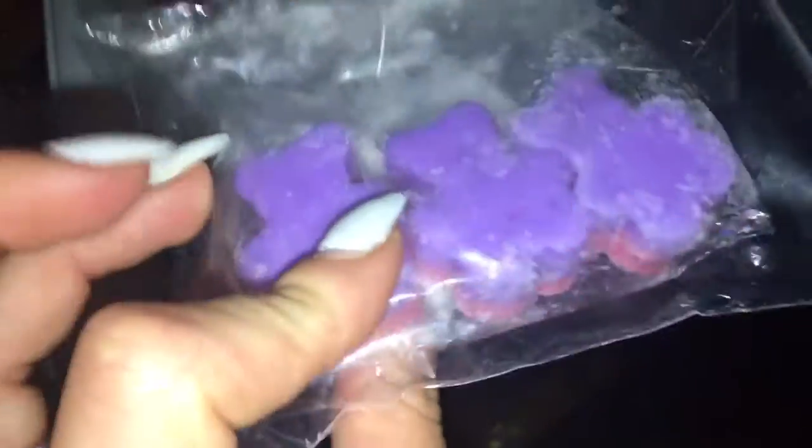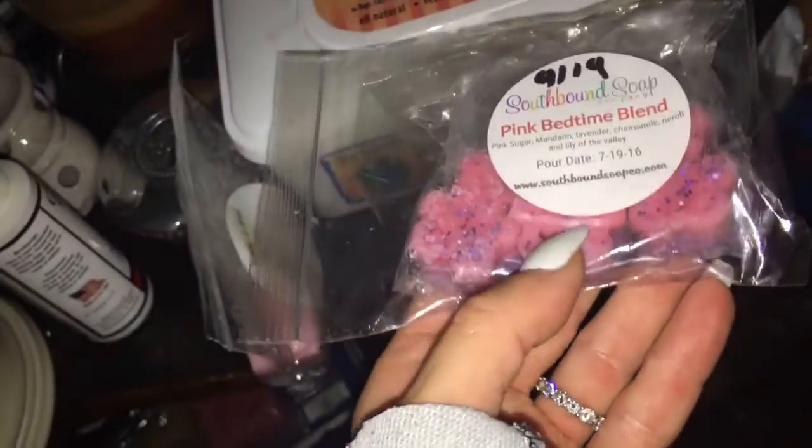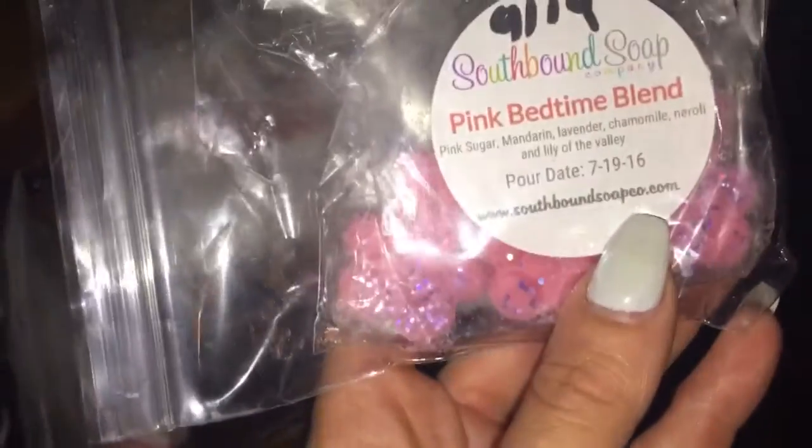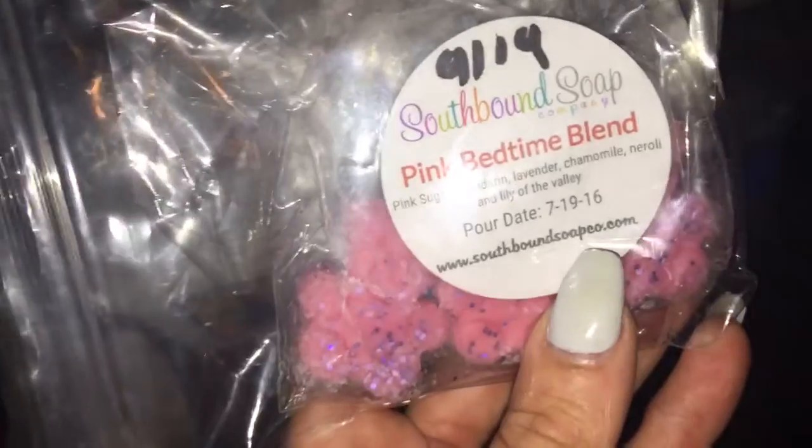Over here, Southbound Soaps Pink Bedtime Blend, and these are these adorable little glitter bears. They're so cute, and they're 2-toned, pink and purple. I'm so upset I only have 3 more of these because I love this one so much, and I'm just hoarding these right now and refusing to melt them because I want to get a bakery bag in these, and I don't want to melt them till I have more because it's so good. It's so unique. You mostly smell the pink sugar, but you still get the lavender, the chamomile, the little hint of citrus. Oh my God, it's so beautiful. Sorry, those are Gatsby's paw wipes.